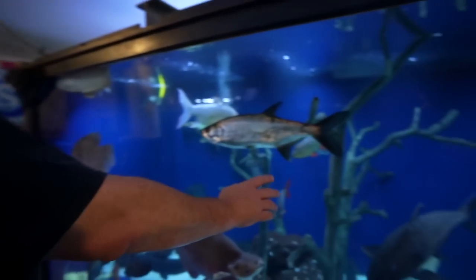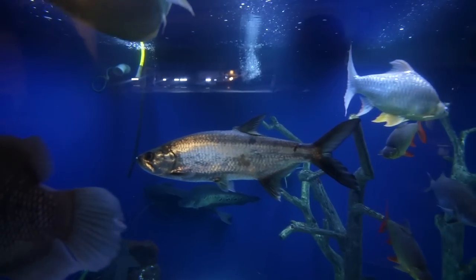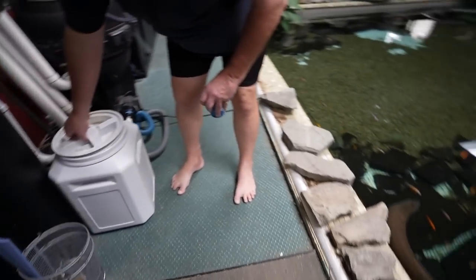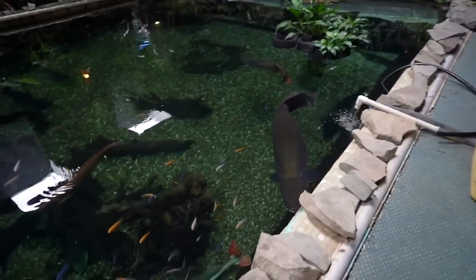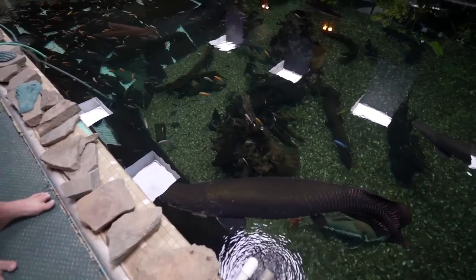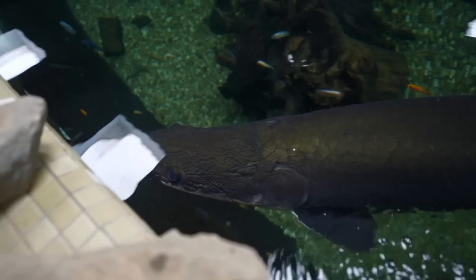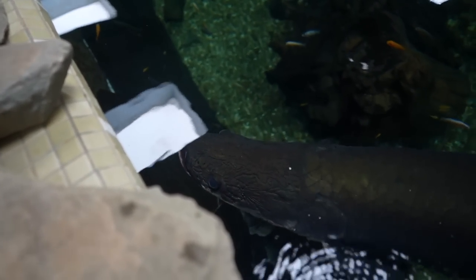I'd like to say it's the Atlantic tarpon, but he's like number four. Come on up here. This is my buddy. This is Brutus. My arapaima. Where is he? Oh, there he is. He is just beefy. It's definitely bigger than a milk jug around. Oh, yeah. Foot wide? That's the size of an alligator. He's huge. He's definitely over 6 foot now.